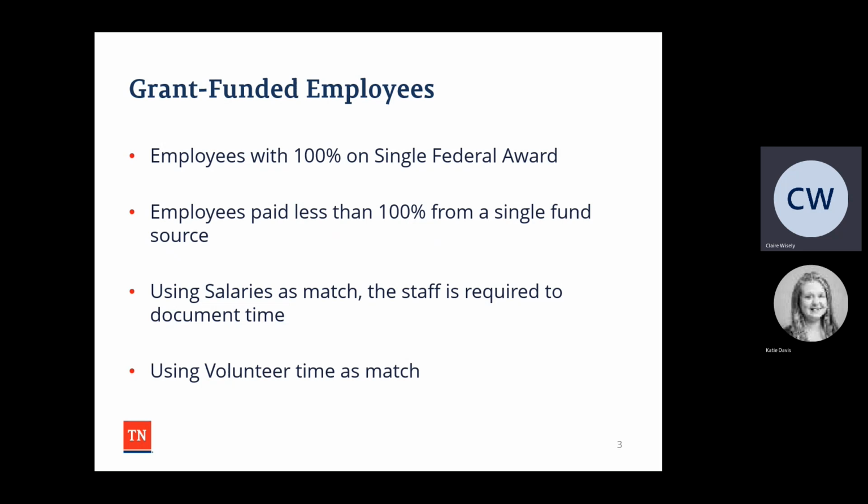Next is an example of someone whose salary is not fully funded by the grant, anything less than 100%. Some other fund source covers a portion of their salary and potentially they work on other projects as well. Next is a grant budget that includes funds for salaries, but those funds are used to meet the grantee match required by the fund source. The time is still documented and the funds for this salary, which are paid with a different fund source as match, are still included on invoices in order to demonstrate the match. And then lastly, there can be in-kind match funds in the form of the value of volunteer time spent contributing to the grant project. And this time must be thoroughly documented as well.